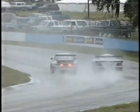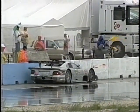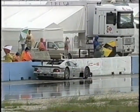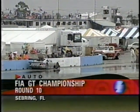I mean, look at that. These GT2 cars, they don't want to just pull over and let you go. Of course, they're running their own race, so they can't afford to lose the time. Here we are back on Nannini's car. Looks like it's not going anywhere. We'll be back to Sebring shortly. Stick with us.